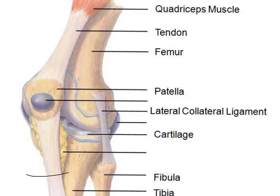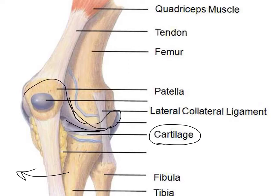As it swings outward in this direction, the bones can easily glide past each other in here thanks to the cartilage, that whitish substance you can see that's coating the end of the bones that makes them nice and slick and slippery so they won't grind up against each other.